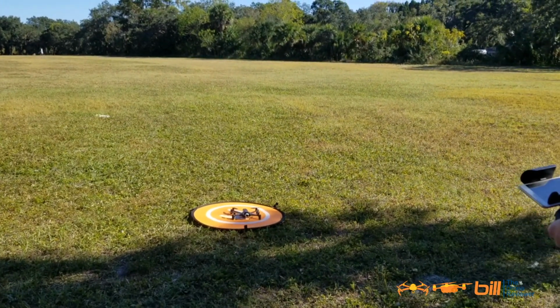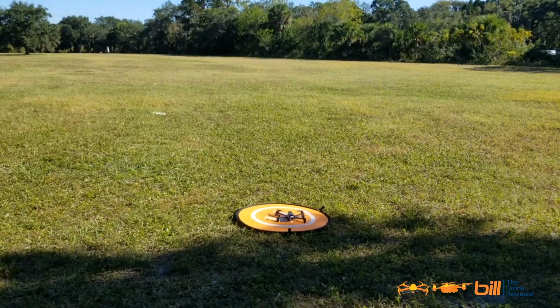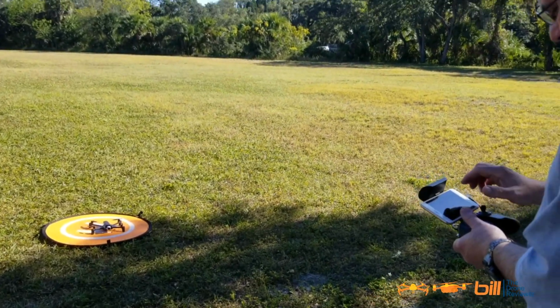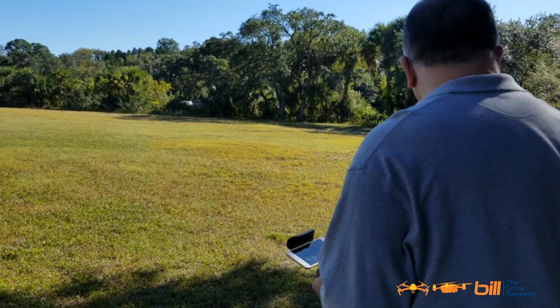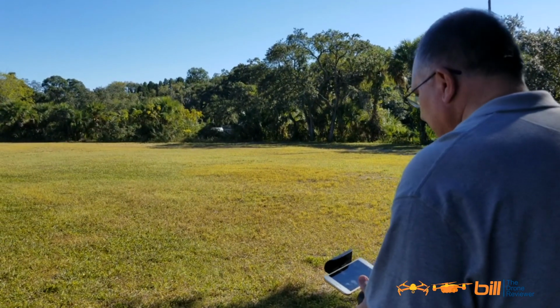Like the Mavics can be a little bit annoying in the air. That one's not. No, this is not at all. Well, my biggest grief with the Mavic Air is it sounds like a hornet's nest. It does.